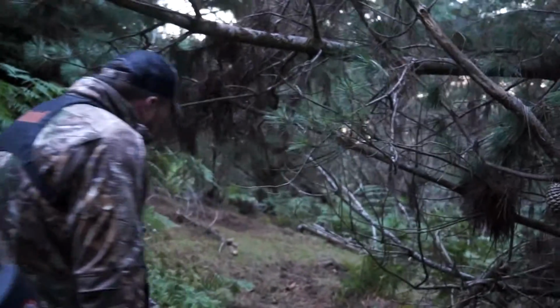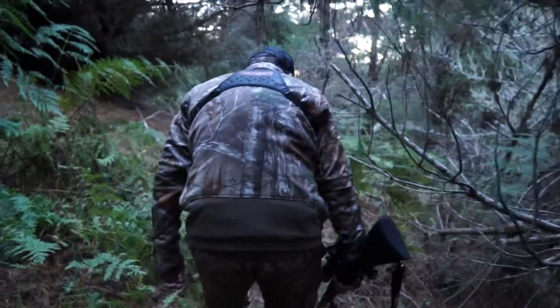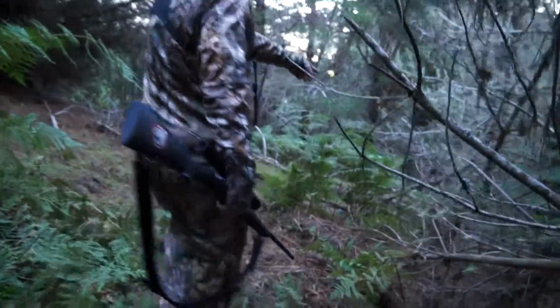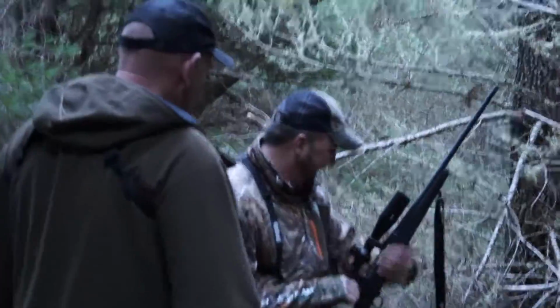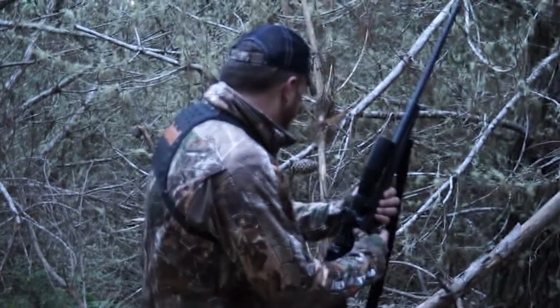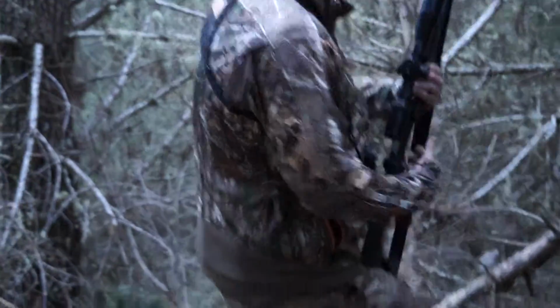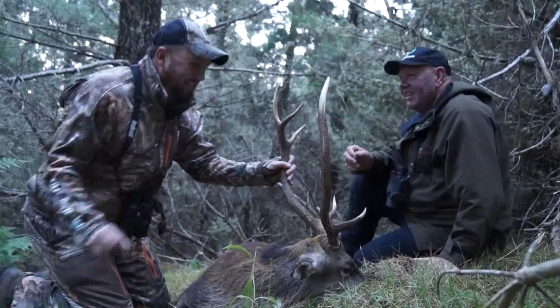Look at all this blood. Look at more blood here. Oh, I see a belly. Right there he is. Had one bullet left. Gun's clear.